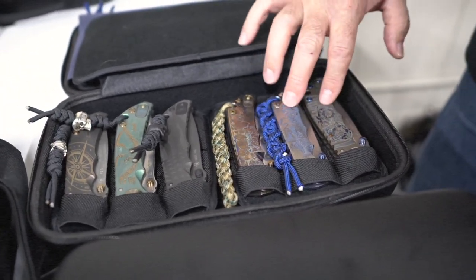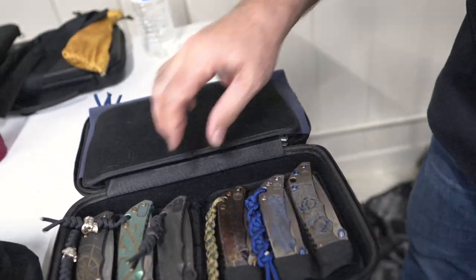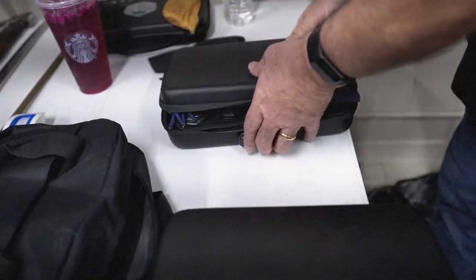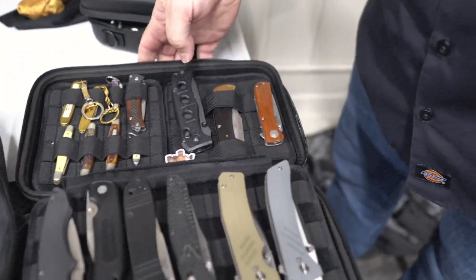Those and these are fantastic. These are the 2022 versions. So beautiful. Love it. And that's yours. Yeah, that's mine. And these are getting a tour here.